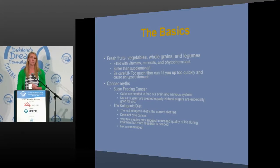The next one would be the ketogenic diet. Like I mentioned before, it's very important to have carbohydrates in our diet. Also, I want to make a mention about the real ketogenic diet and the current fad ketogenic diet. The real ketogenic diet was originally used to, and still is used to, help treat seizures in little children. And it actually can really work in many cases.